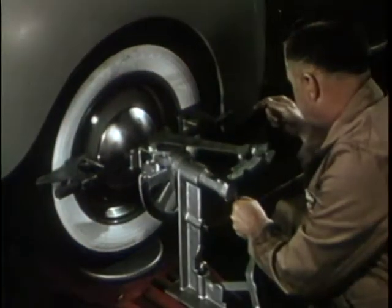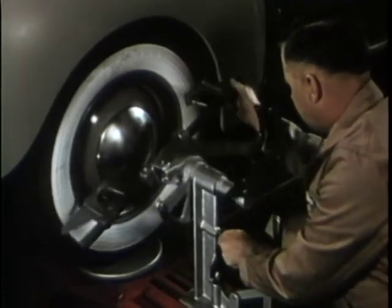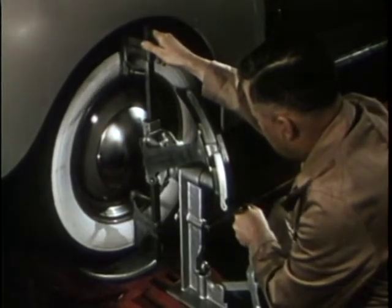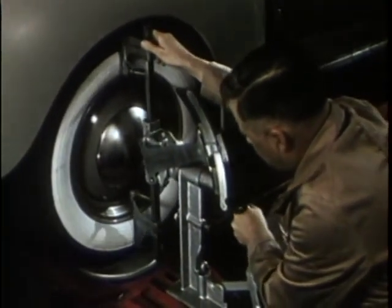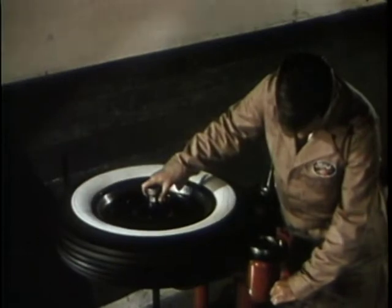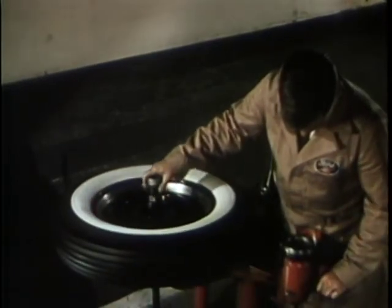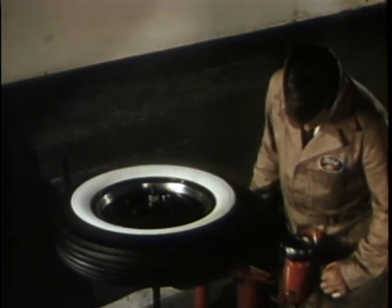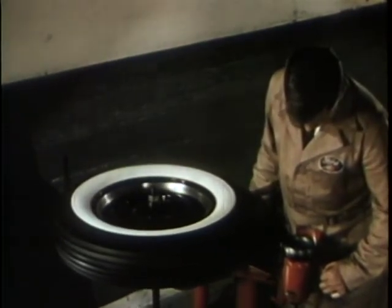Higher driving speeds combined with large, low-pressure tires necessitate accurate wheel alignment for greatest ease of handling, steadiness on the road, and longer tire life. And the dynamic balancer provides the same type of test through which the wheels and tires of new cars must pass before they are approved by the factory inspectors.